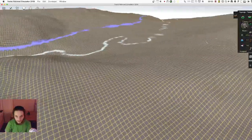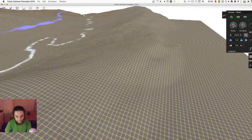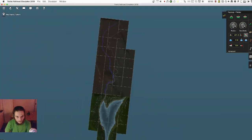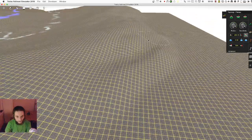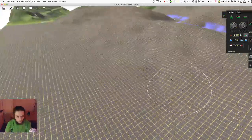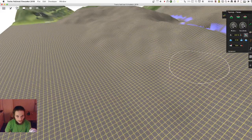So now I'll just smoothen off the slope back here a little bit more. Just a little bit. We won't actually need this slope until this line comes up here. So that's when we'll do the proper terraforming on this side, but not for now. We'll do it later. That should be fine.